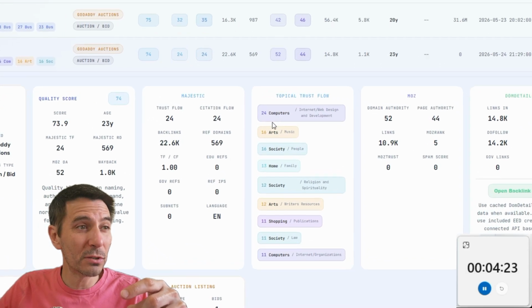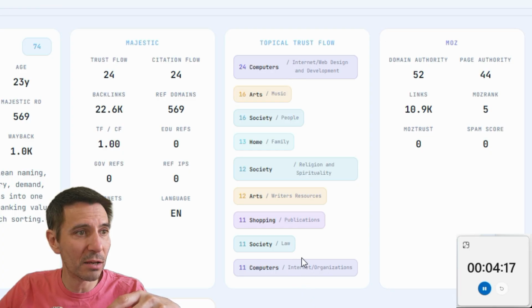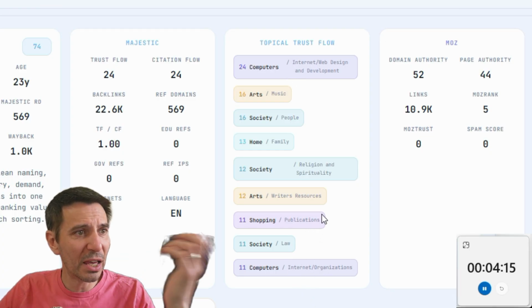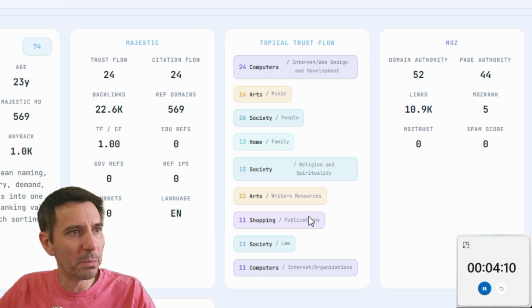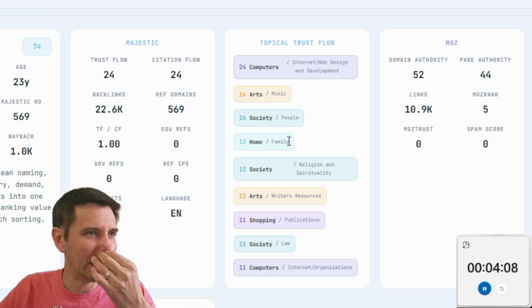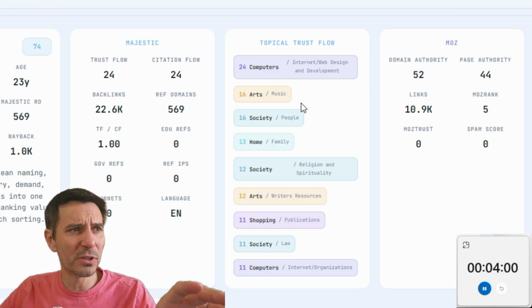The topical trust flow has got a lot of different topics. So we're computers and internet related, shopping, publications that could be similar. It could just mean that there was a blog on there at some point, people, family. See, it's quite all over the place.